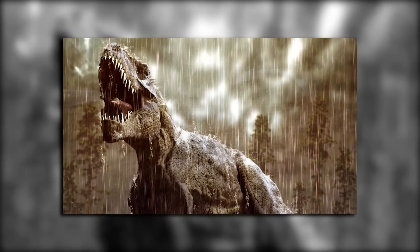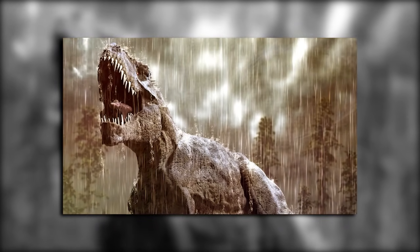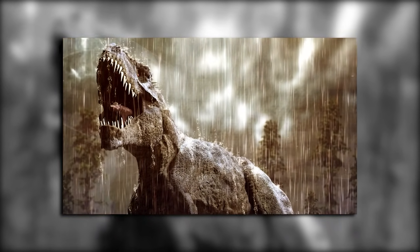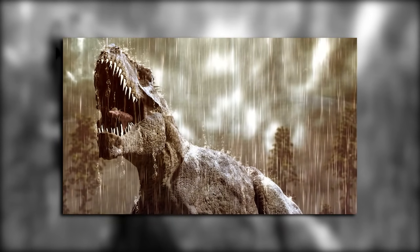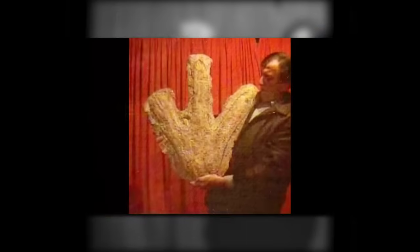One is the story of the Baranja, which is a small creature that shares incredible similarities to that of a Tyrannosaurus rex. This creature is said to be not as large as its ancient ancestor. Molds of large three-toed footprints have also been created from imprints found in the Australian outback. These measure in at more than 3 feet in width and 4 feet in length.